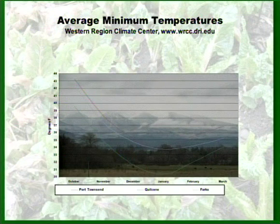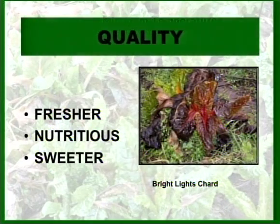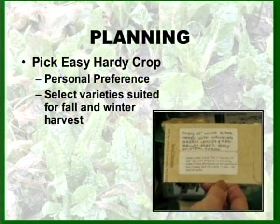Most hardy crops are planted in July and August and have plenty of time to gradually harden up in preparation for winter. Anything straight from your garden is fresher and more nutritious any time of the year. But hardy, overwintered vegetables taste sweeter because they store more sugar as they are exposed to cold temperatures. Whatever vegetables you decide to grow, select varieties that are suited for winter harvest.